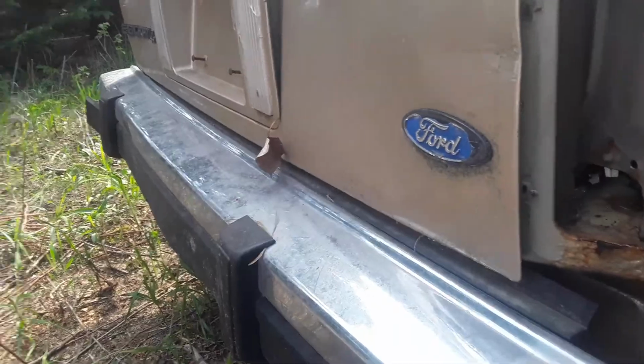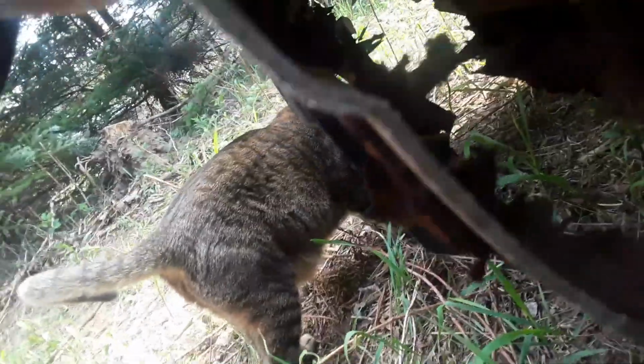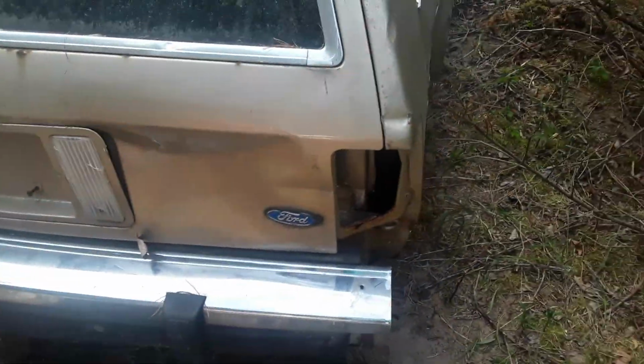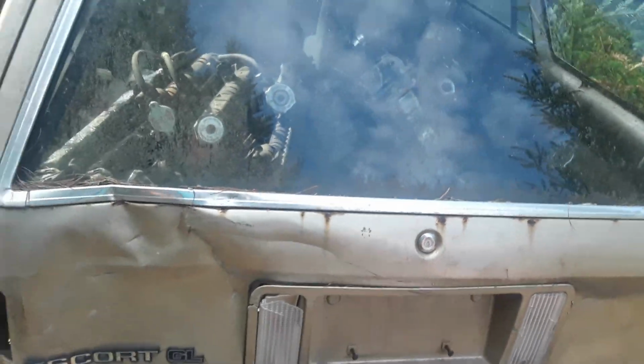But if you really needed a chrome one of these, this one would work. It's just cosmetic only. This would not save your car from an accident. But you know, from 4 inches away, it looks freaking fantastic. Now, the rear hatch is also available, and it is quite nice.